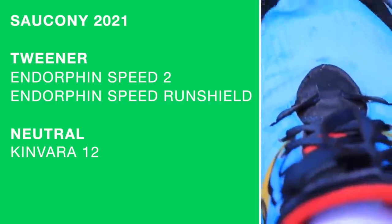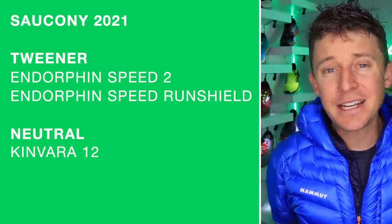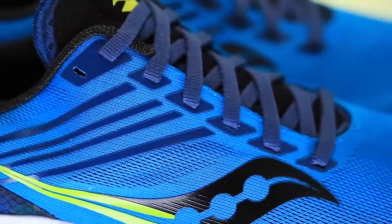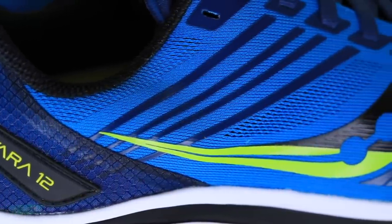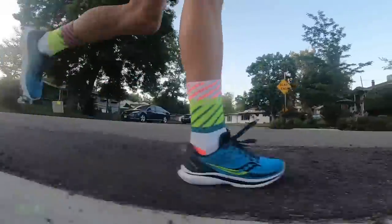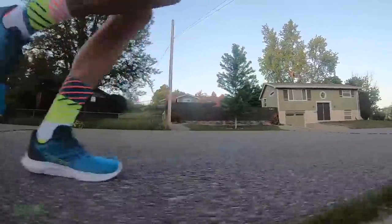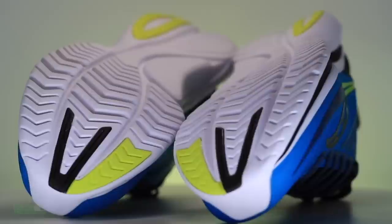Okay, let's move on real quick to the neutral options out there. So I tested the Kinvara 12. Sadly, I could not find it just a minute ago, so I can't hold it for you in my hands. I enjoyed it. In fact, I'm putting it in the tweener category. All right, tweener alert. Daily trainer, kind of an easy day shoe, but also light enough if you wanted to pick up the paces for a simple tempo day.